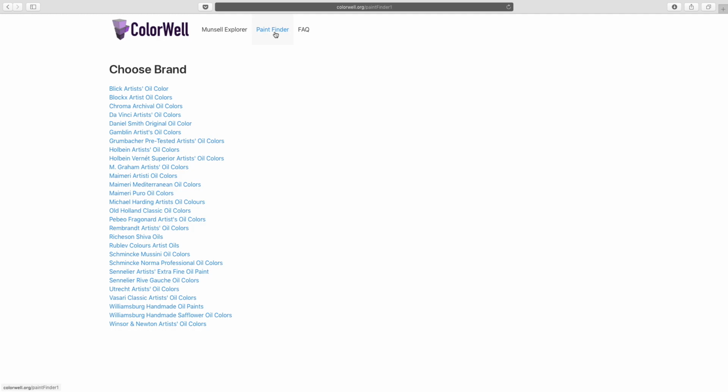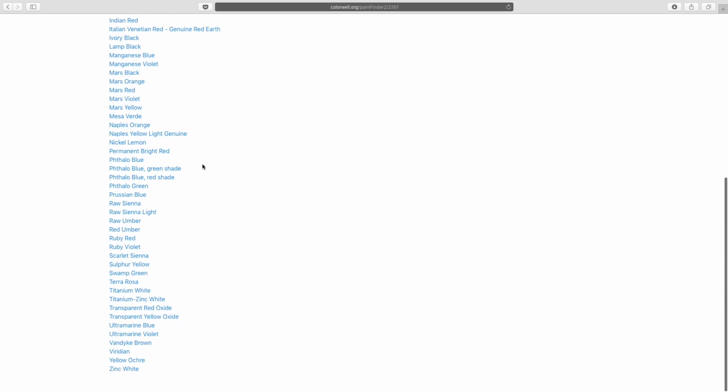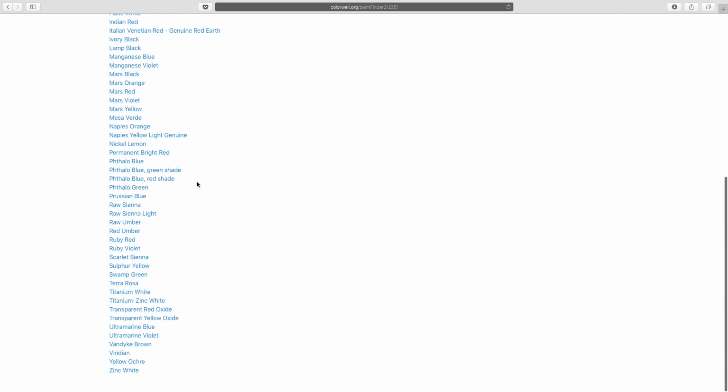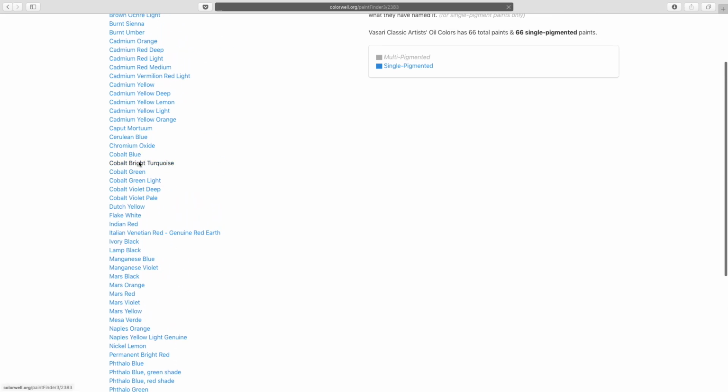The paint finder is a good tool for finding leads on other tubes of paint based on their pigment. So let's take a look at a couple of use cases here. Vasari has some very expensive single pigmented paints, and let's look at their cobalt bright turquoise.